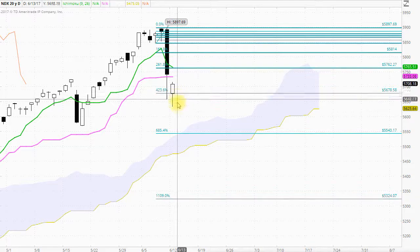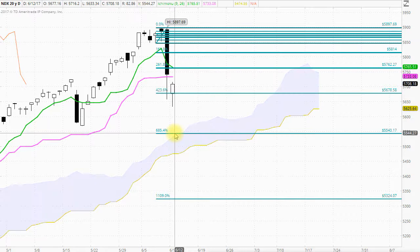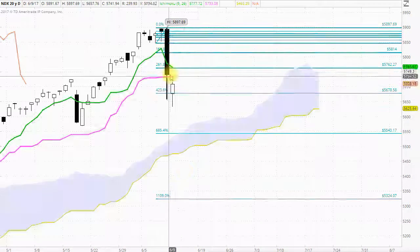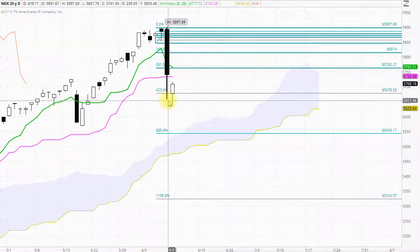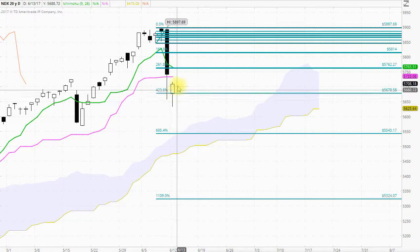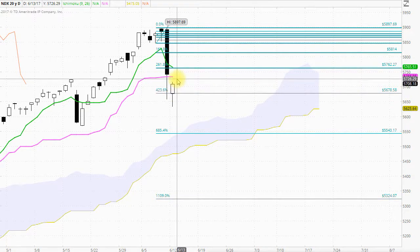I suggest that if we do see some stronger selling down through here, we could end up trading in a first time frame downtrend down to the 685.4% level. But that level is very rarely an area that's touched. The 1109% level certainly shouldn't come into play down around this region all in one first time frame downtrend. But this loss of commitment by the sellers over the last 2 days around the 423.6% level does suggest that there is some potential for a technical change of trend.